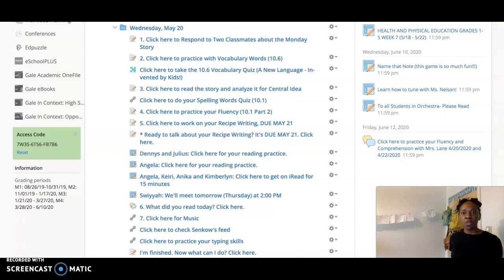Then you're moving into your fluency practice. So same passage that Mrs. Lang read to you on Monday, but new questions. After you do that, you're working on your recipe writing if it's not finished.